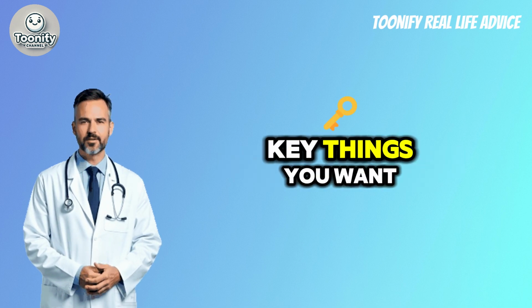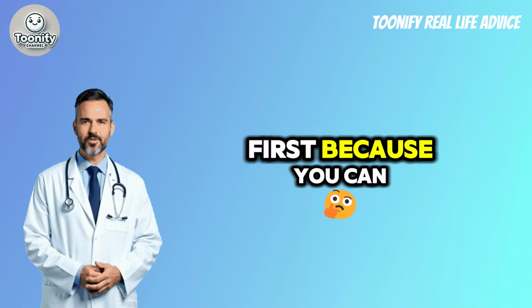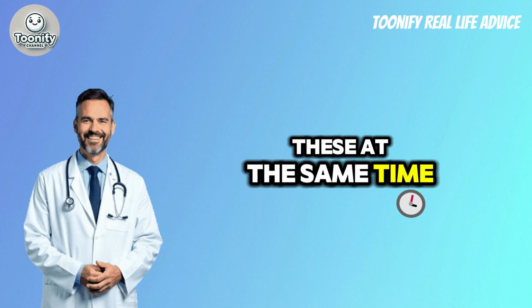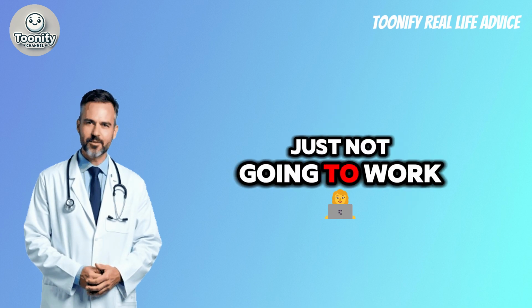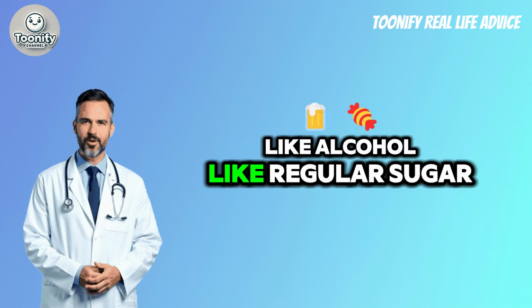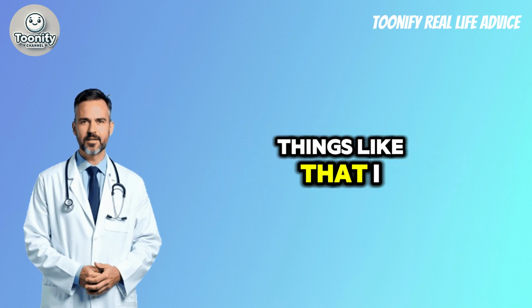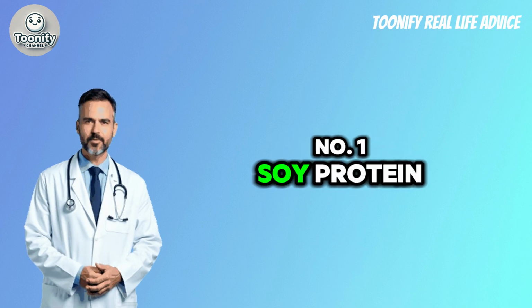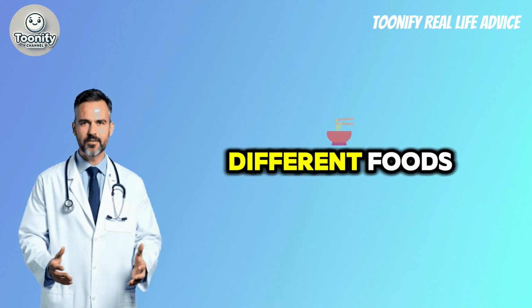There are some really key things you want to avoid first, because you can eat a lot of healthy foods, but if you're eating these at the same time, the liver is just not going to work that well. And I'm not going to get into the obvious stuff like alcohol, like regular sugar, things like that. I want to get into some hidden things that you need to be aware of. Number one, soy protein isolates. That's in a lot of different foods.